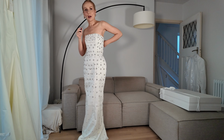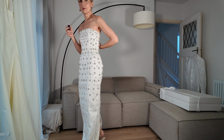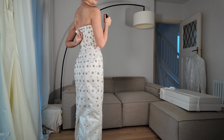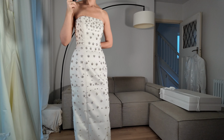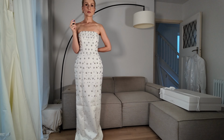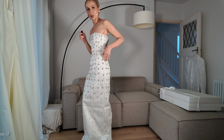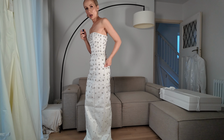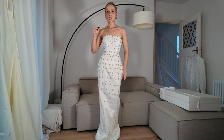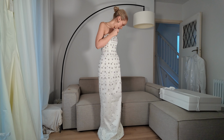I just don't feel like I have time. I feel like just a bit at the back in the zip there would sort it out. And also a tiny bit on the hips as well. But with all this embellishment, I do worry that it will take a little bit more time than I have before I'm getting married to get it taken in. And I could do it myself, but I also worry about my skills.